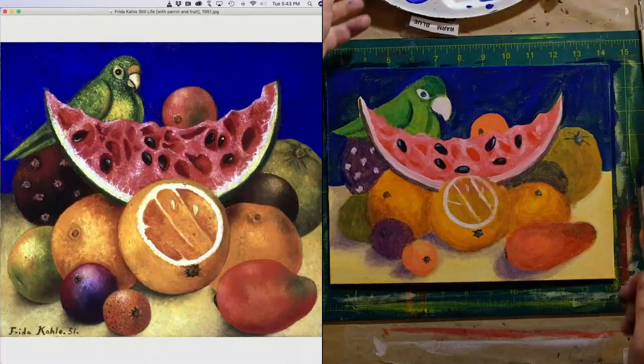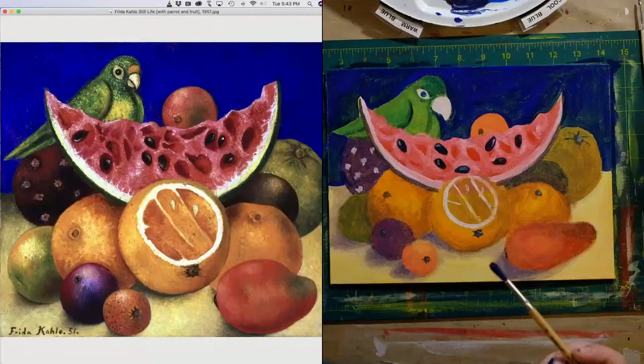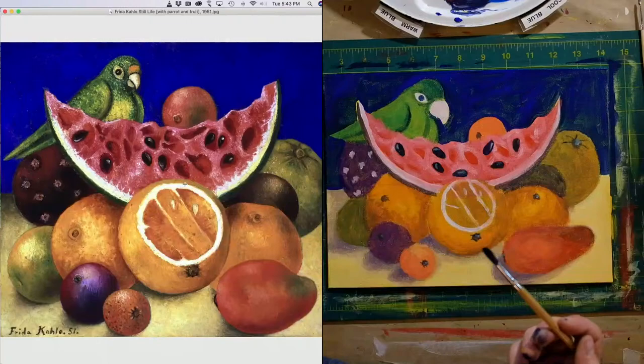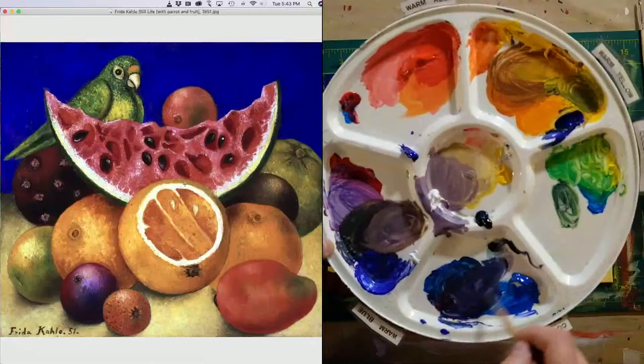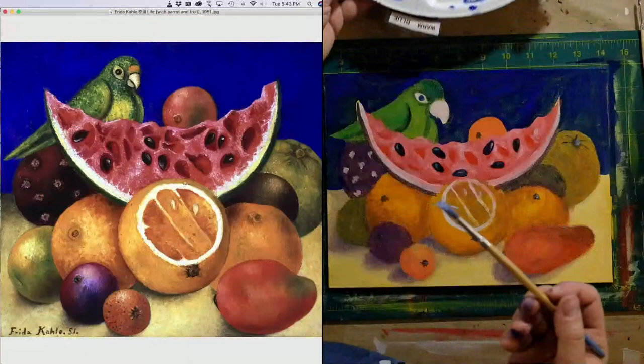So while I'm right here, I think what I'm gonna do is some very light gray washes on some of these fruits so that I can kind of darken them down just a little bit. So I've got this dark color. I'll add a little bit of gray into it. Okay, and then I'm gonna get some water on my brush, like I'm cleaning my brush.